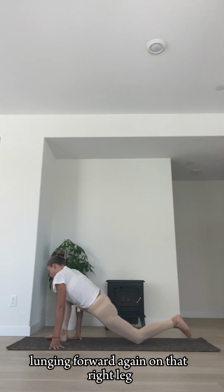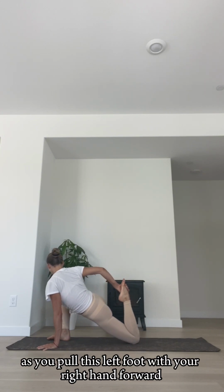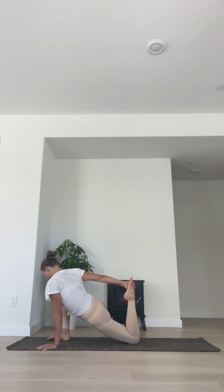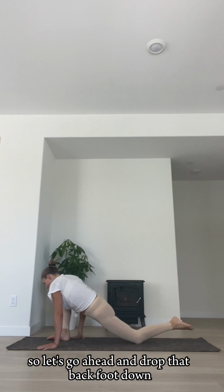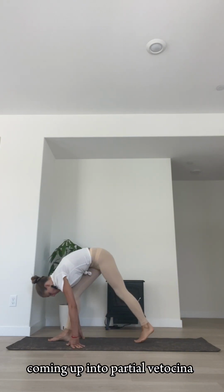Lunging forward again on that right leg, go ahead and bring your right arm back and grab your left foot with your right hand behind you. And lunge forward more as you pull this left foot with your right hand forward. Go ahead and drop that back foot down, coming up into Parshavasana.